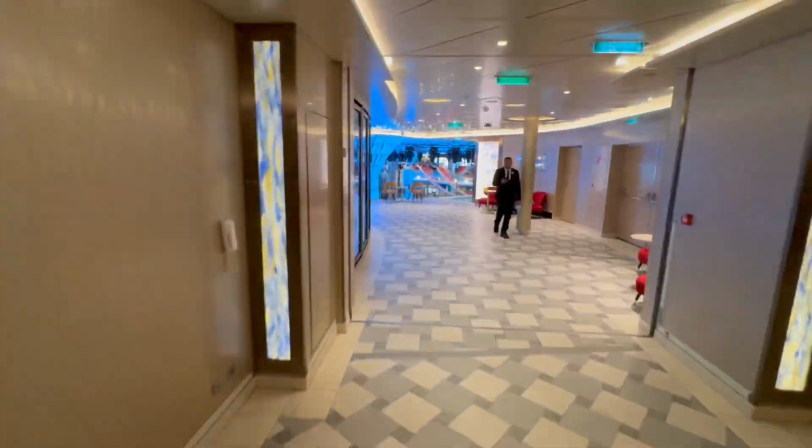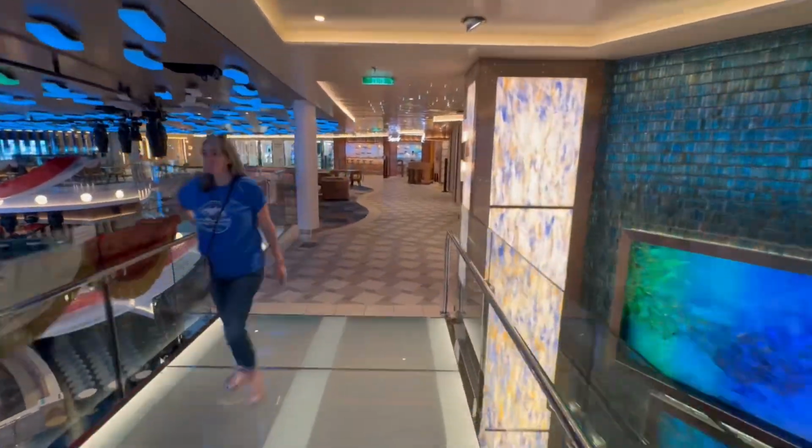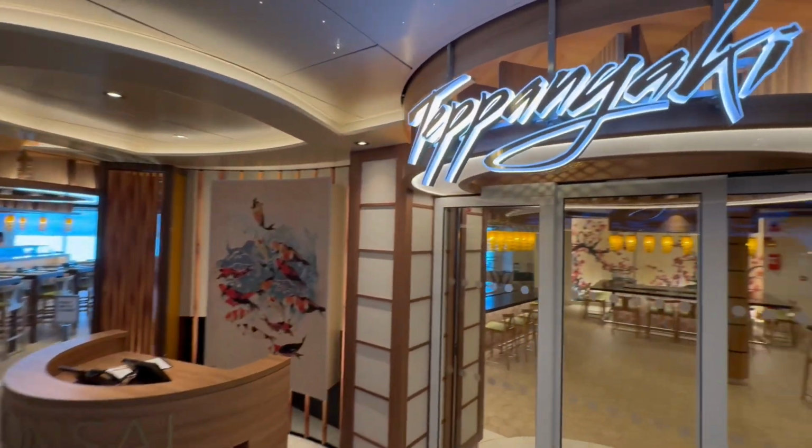All right, as we come back through here, let's cut back through the Havana area, and we're going to start heading toward the back of the ship. We'll come upon the midship area first. We'll see Celebration Central on the left from the deck 8. And we're going to come up on the teppanyaki grill.